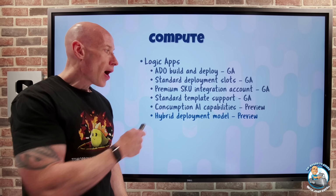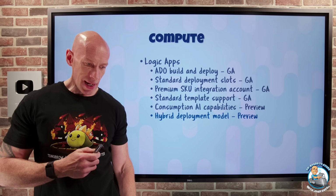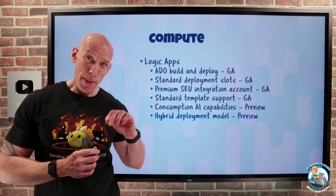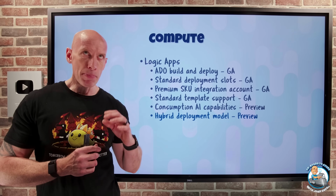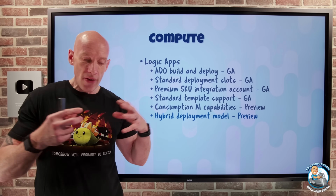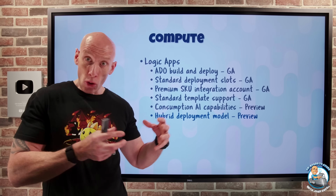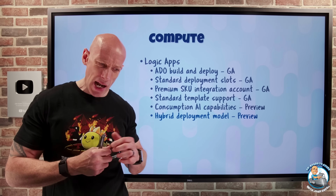And also now we have the hybrid deployment model in preview. So this lets me basically run on my own infrastructure. It's built off Logic Apps Standard, meaning any of the built-in connectors that execute run within that particular local compute. So really good for accessing local data, for example. It's still using the Azure control plane.